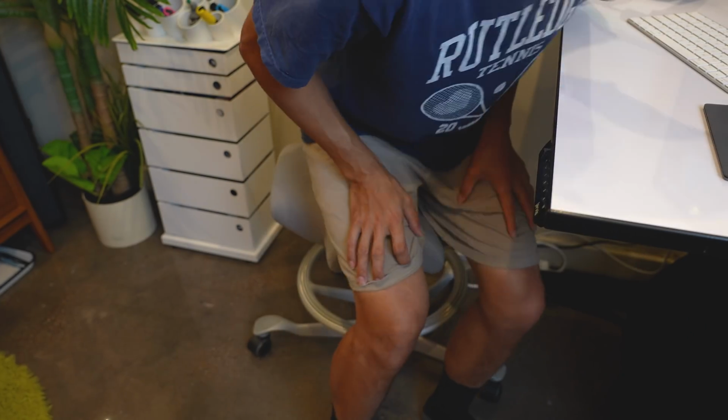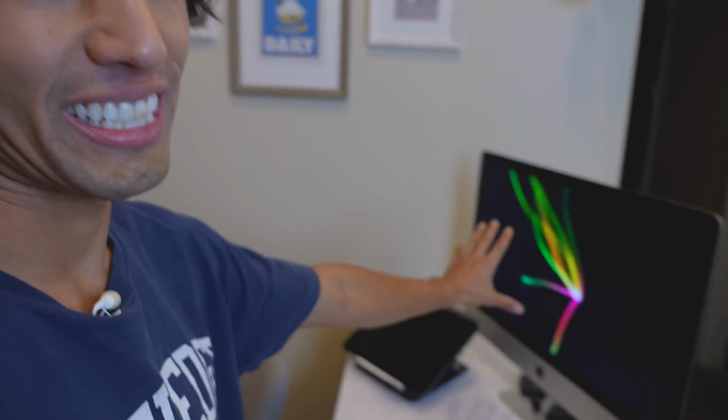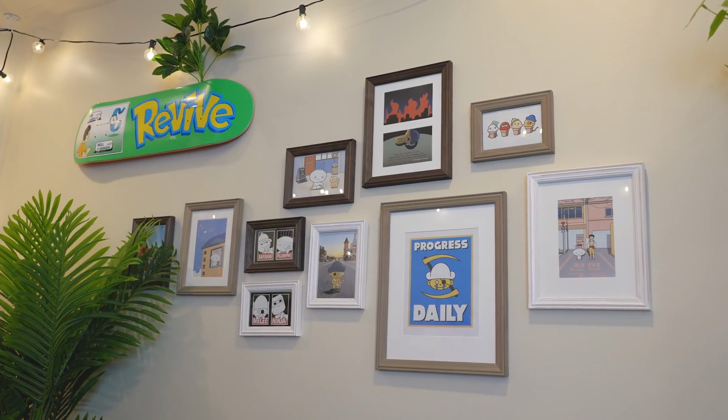So that's pretty much what's going on over here in the desk setup world, and that's it. It's actually a really nice desk. I'm undermining it, but it's actually a very nice setup, and this is where I do all of my editing. Over here on the wall are a lot of pictures that I did.